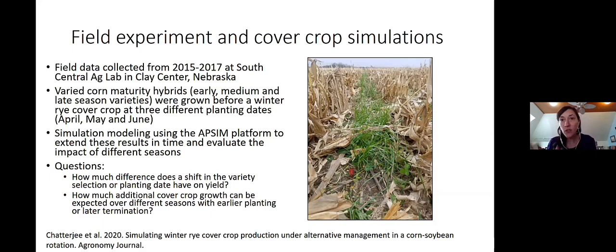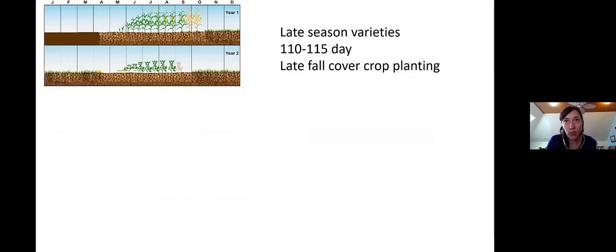So I have these 2 questions here. How much difference does that shift make on your corn yield? I have some slides if anybody's curious about that. You can see it in the paper as well. I'll refer to it briefly. But really what I want to talk about is the second question of how much additional cover crop growth can you get with earlier or later termination. We really just focused on cereal rye.